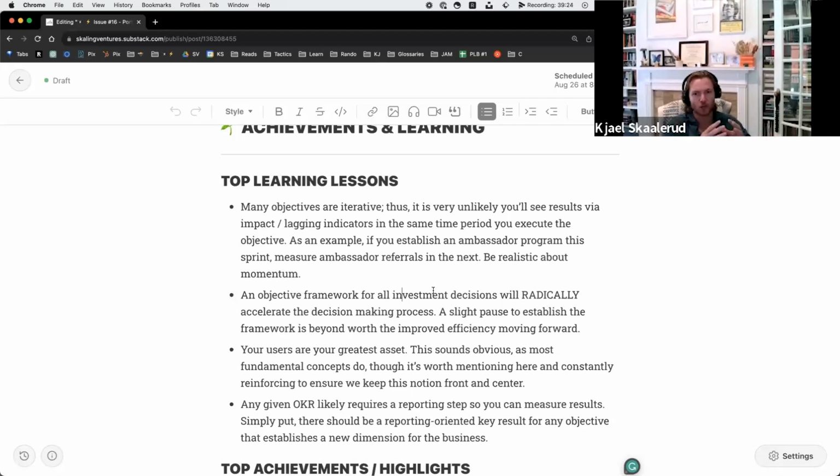And an objective framework for sizing up and making decisions across all aspects of the business has radically accelerated our decision making, because now it's like, should we do this or this? I don't know, let's look at the score, let's break it down. It seems like this one has a bigger reach, but the level of effort is going to take way longer to get off the ground. It even gives you dimensions to actually debate the usefulness or the validity of an idea. The RICE framework.